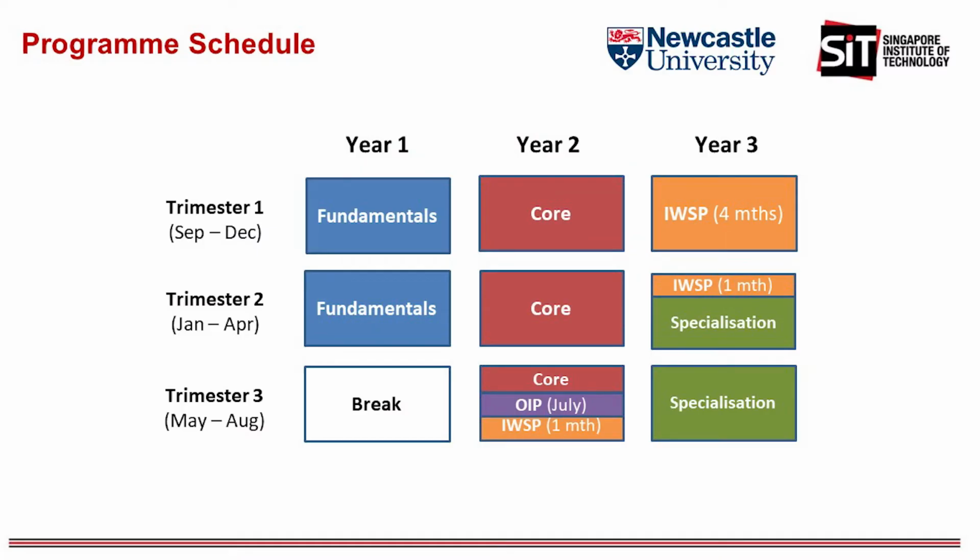What you see here is typically the program schedule, all right, for MDME. So we are laid out in 3 years of the degree program through 3 trimesters. The first trimester starts in September for 4 months, and then this continues on to the second trimester from January to April, and then finally the third trimester from May to August.